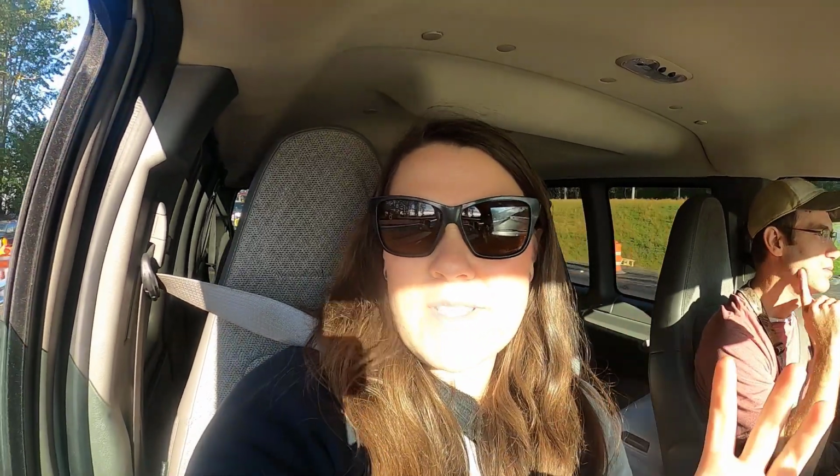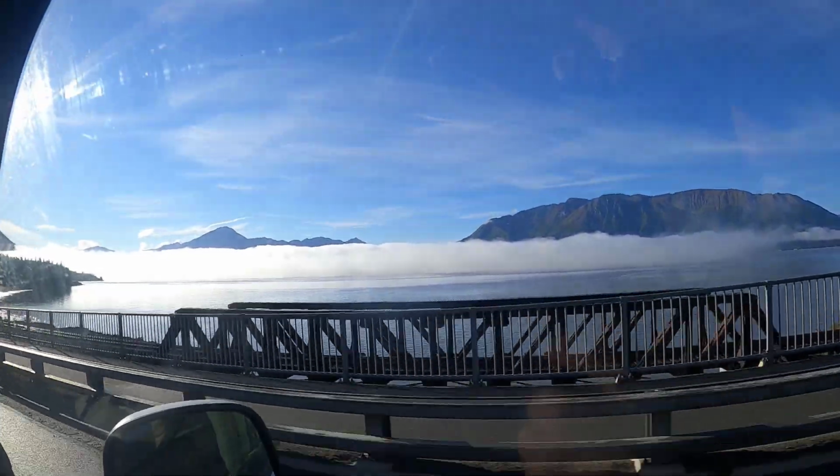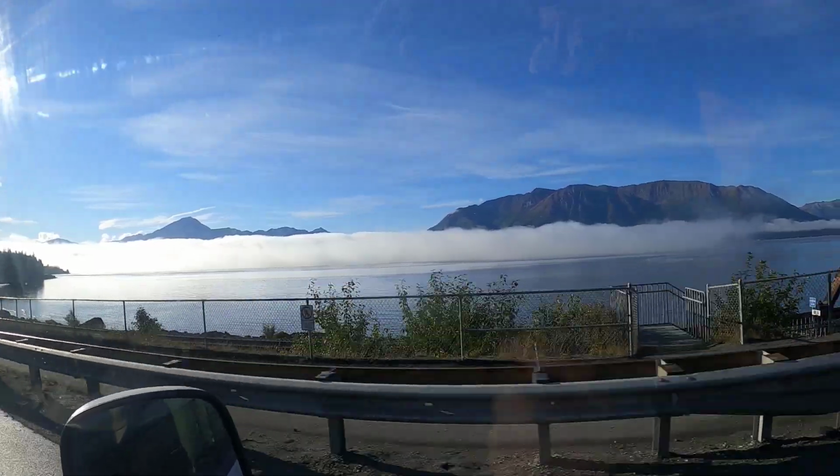This drive today has been very dramatic because it's super sunny and then there's all these low clouds and fog, and so it's whales. It's just lots of interesting things to look at, even more than normal, because this is one of the most beautiful drives.